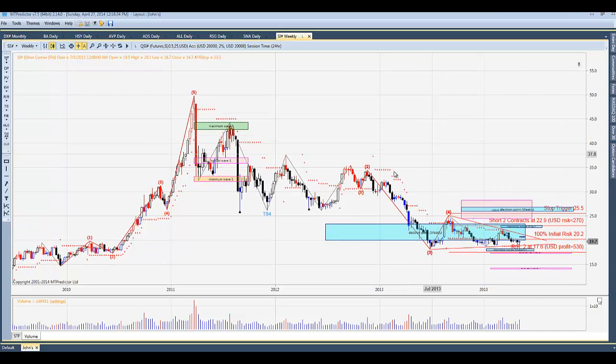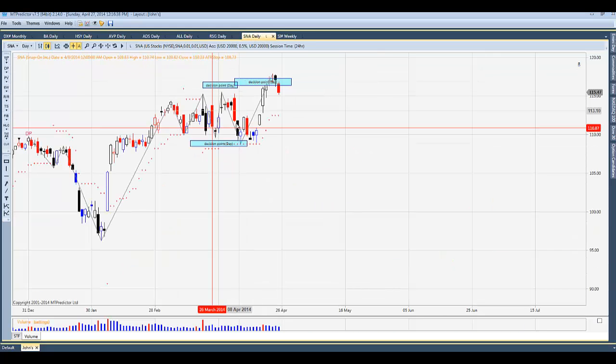So finally, let's wrap up with the option plays that are done, those seasonal plays. SNA here had the nice rally into the decision point support, so we talked about this, was it last week, taking profits here, and that window closed as well. I think it was about a 7.5% move there. So very nice there.